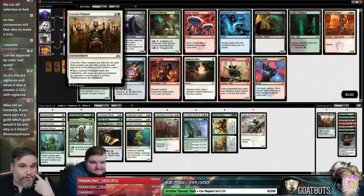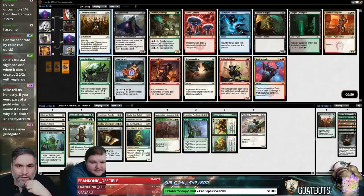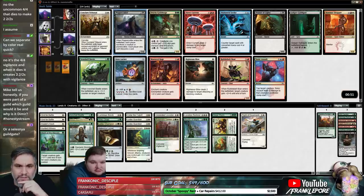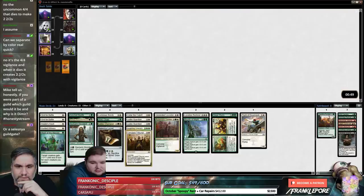Literally just Oblivion Ring. Or, yeah, pretty good. You know, Cast Out, whatever you want to call it. But it has Convoke, which is pretty good for a deck. I don't think I've ever seen this card. 3 mana for 3-2. Each player sacrifices a creature or planeswalker. Each player who can't discards a card. That card's very good. Definitely taking the Conclave Tribunal.